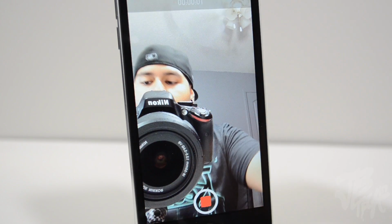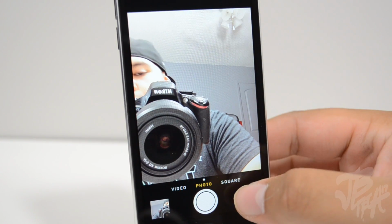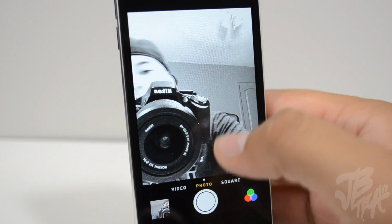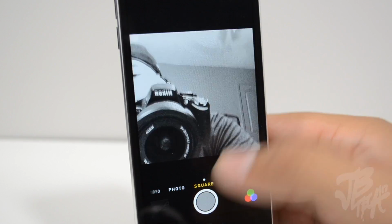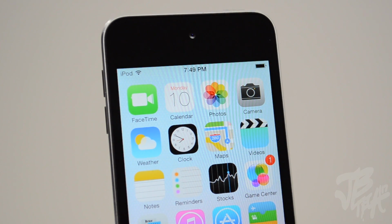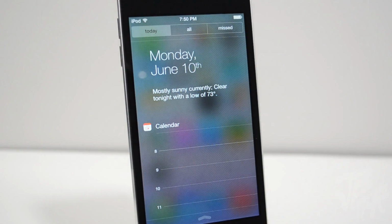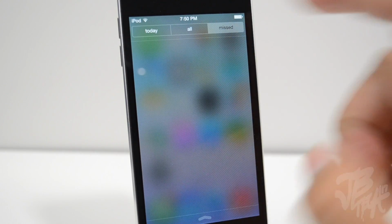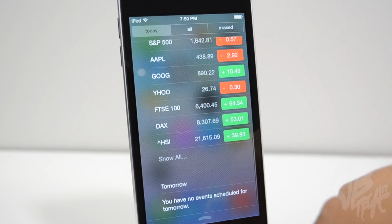The whole user interface, Apple did change it up. We simply slide to the left or right to go from video to photo, and also we have Square. Square is basically for things like Instagram, and as I mentioned, they do have live filters. So I think the camera app really went a great way now with all those little features. But anyways, let's go ahead and take a look at our notification center. With notification center, we have our screen where it displays what is going on today. We also have an All tab and also a Missed tab. This is where all your notifications will be, of course, and it is rather different.